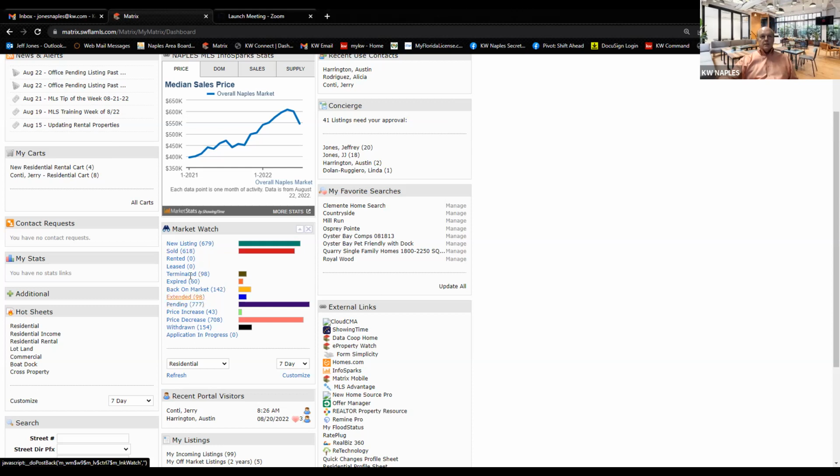Pendings are a little higher than sales. That means we're on a little bit of a rise in terms of what's happening out into the future. And look at your price decreases: 708. So if you add the listings, 679, to the price decreases, 708, you've got almost 1,400 new opportunities that have come into the market.